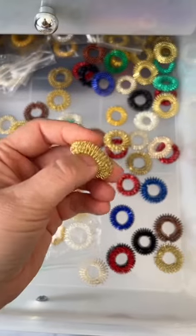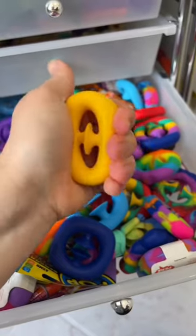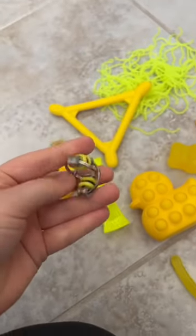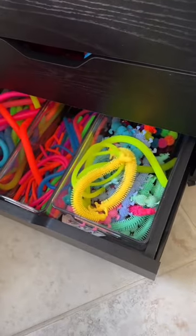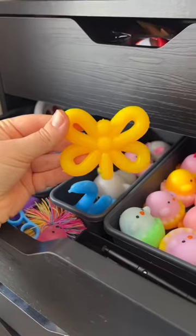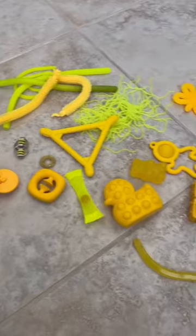Nine. 10. 11, 12, 13, 14, 15, 16, 17, 18, 19, 20. Well, I guess I won.